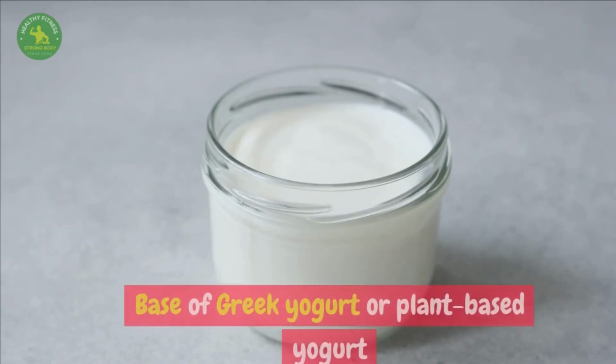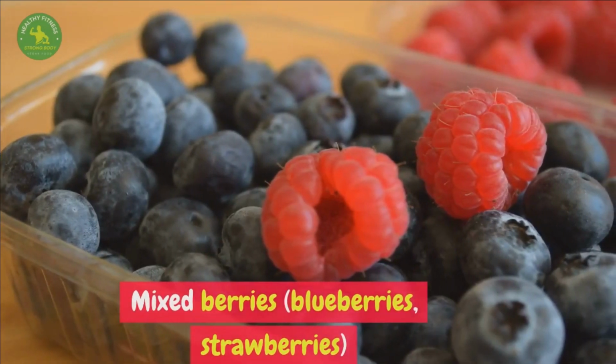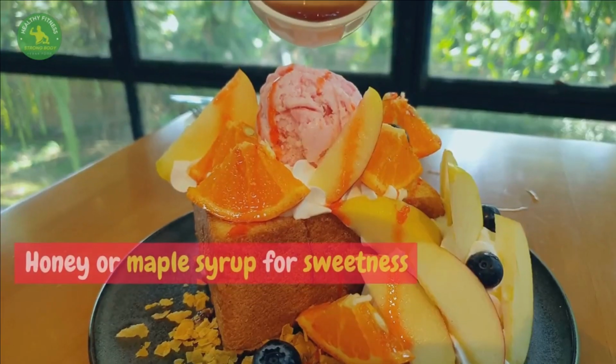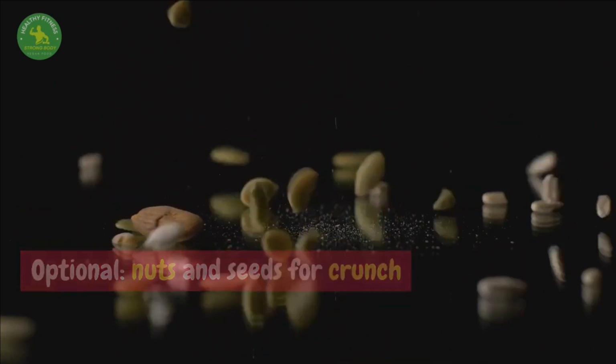Recipe. Base of Greek yogurt or plant-based yogurt. Mixed berries, blueberries, strawberries. Chia seeds. Honey or maple syrup for sweetness. Optional, nuts and seeds for crunch.